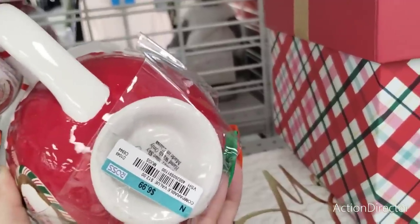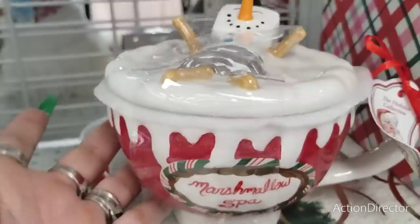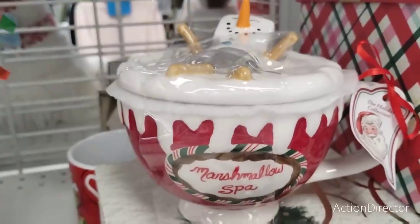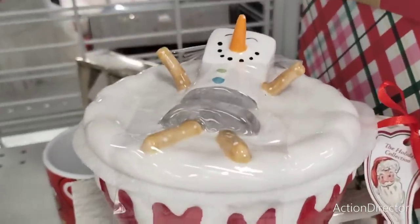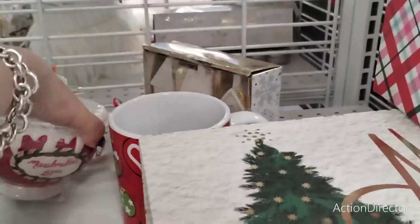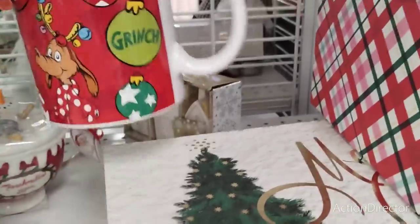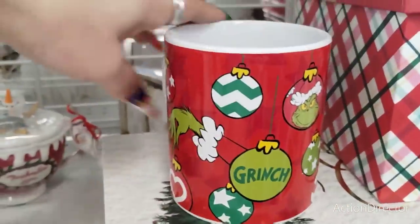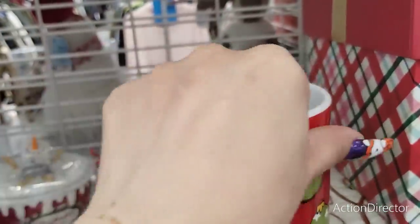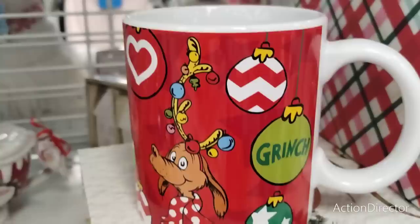This is Blue Sky for $6.99. Look at that. Is it double-sided? No. But isn't that gorgeous? So fun. All right, you guys. And here's a whole different Grinch mug, which I like. It's different. One that we have not seen. $4.99. That's the cheapest you're going to find this Grinch mug for. So that is a really good deal.